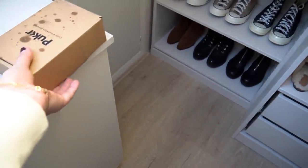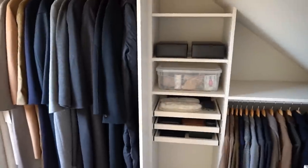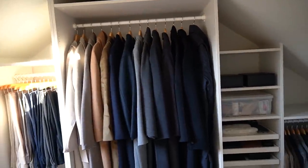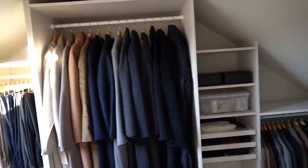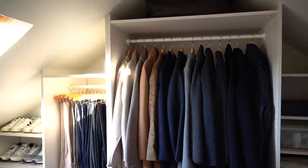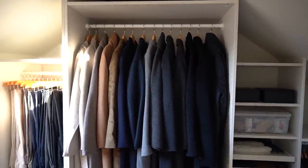Something else I actually forgot to show you guys yesterday, because I know this is probably going to be a question considering that the wardrobe is open, but moths and pests. Now, since we moved in, I have not spotted a single moth, so that's great. However, there's time. There's always time for moths to arrive.